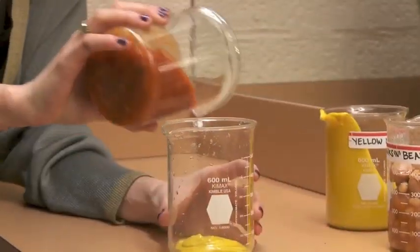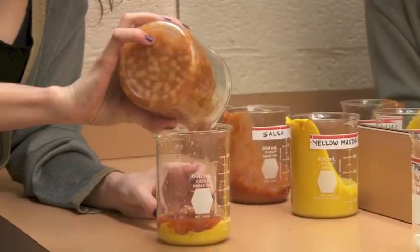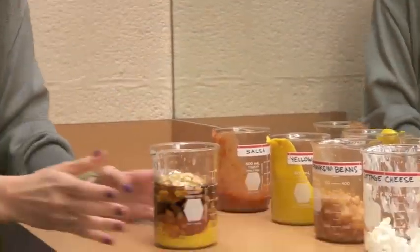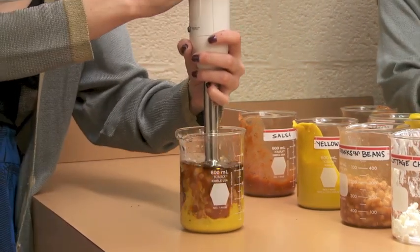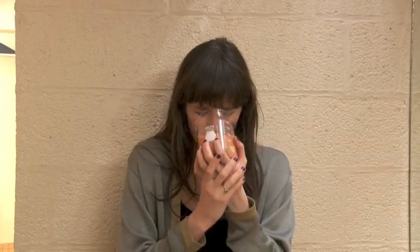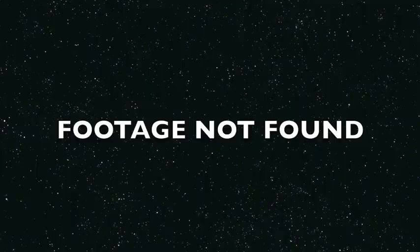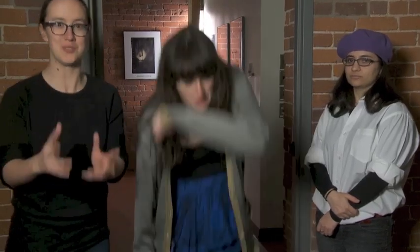Miss Upchuck mixes together yellow mustard, salsa, French beans, cottage cheese, and ipecac. She'll blend all these ingredients together for a stomach-churning smoothie. You ready, Ursula? You might want to hold her hair. That was incredible. That was so gross.